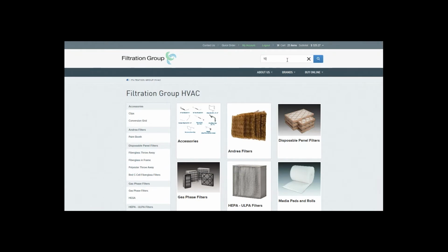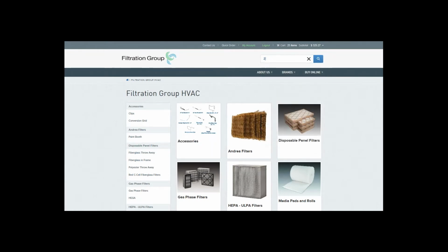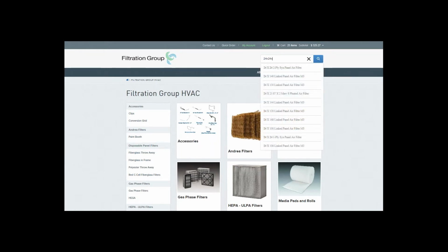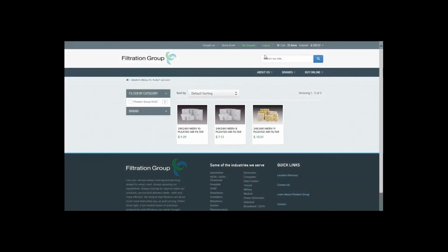From here, you can enter an item code, enter a filter dimension, or filter type, and click Enter. In this example, I've entered pleat 24 by 24 by 1, and the site has given me 3 different filters in that size and type to select from.